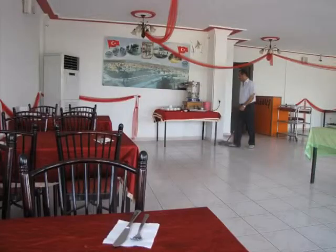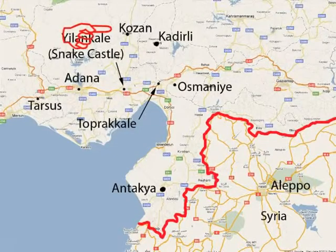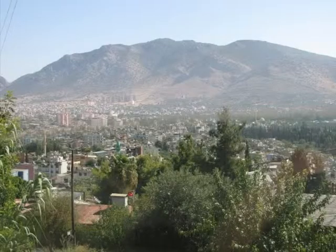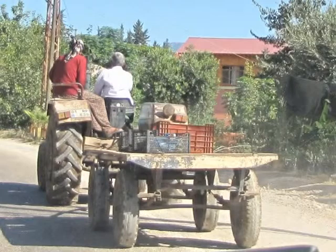After breakfast, we checked out of the hotel, drove out of Cadrilli past a typical hard-looking Turkish woman and a bread shop. We decided to head up to Kozan, a small town with a population of 74,000, about 30 kilometres away. It's very much a rural area where agriculture is the focus, and time has stood still for a long time.